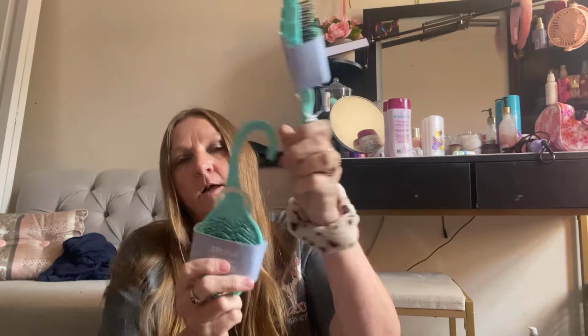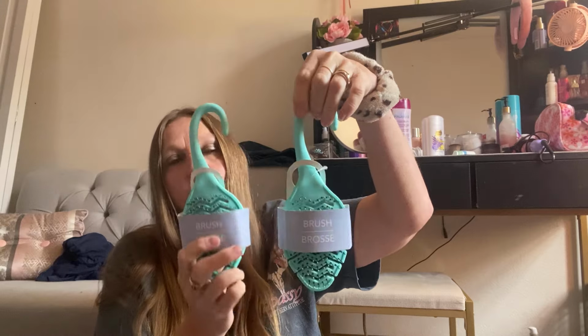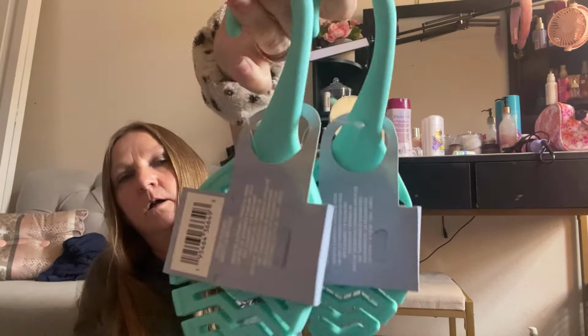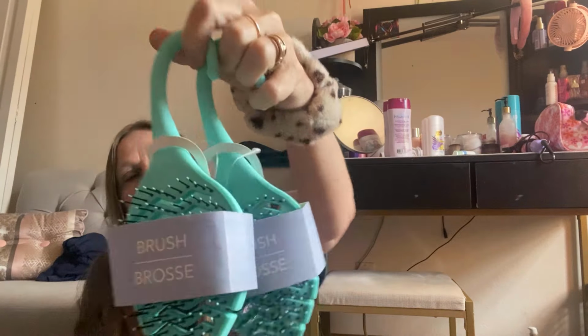But look at these shower brushes. I think they're shower brushes. Yeah, they are shower brushes. They are on a hook. I got me one and I got my daughter one. So I really think she's going to like these because she's got a shower comb.